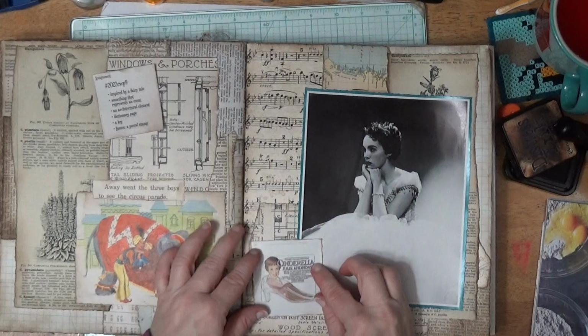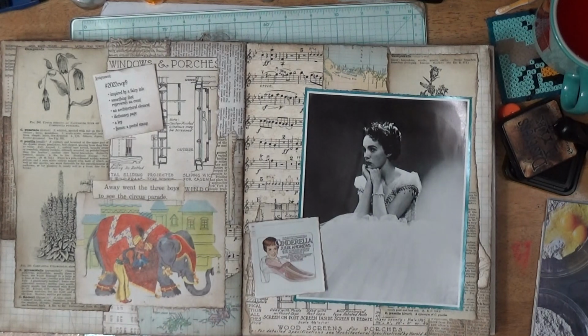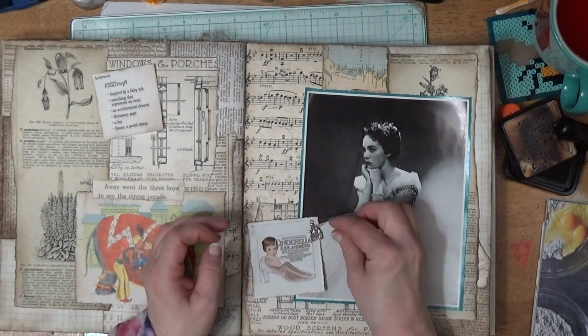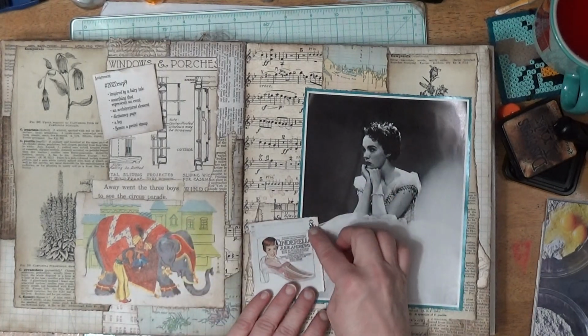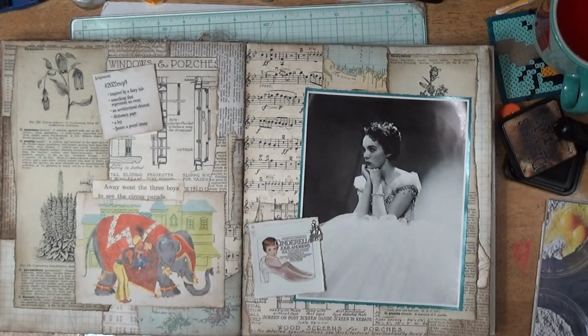Okay, now I think I put this one here. Hold my hands. I'm gonna try to get some of that off of there. Oh, they are a mess. Okay, now before I do that, I can't get this off of here at all. It's awful. I'm wondering if I could just glue it down like that and not worry about it, maybe put a little bit of seam binding in there and just tie it and then glue it down with it.